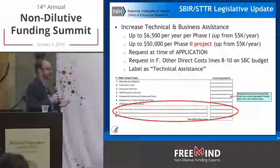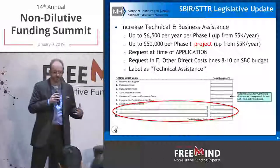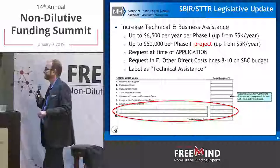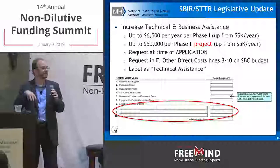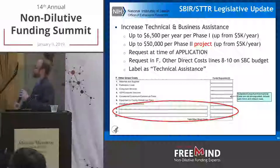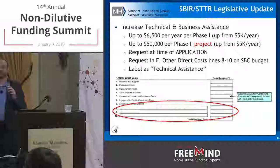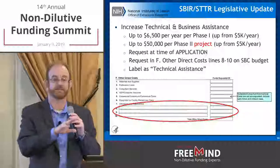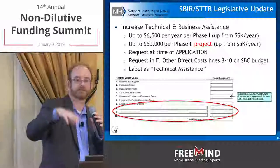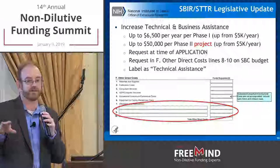You might request this to hire a regulatory consultant, patent attorney, or other kinds of work you needed for technical and business assistance. But you have to request it at the time of application. We don't do it after the fact. And you have to stick it in the budget form in the other direct costs. So every budget page at NIH is three pages. The first page is the personnel. The second page is the equipment and the travel. And the third page is the other direct costs and the F&A.